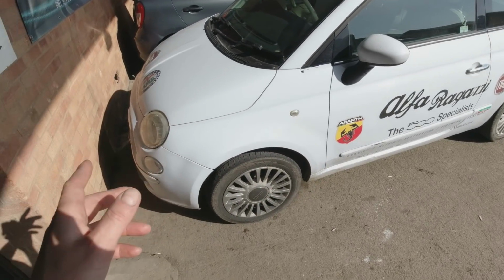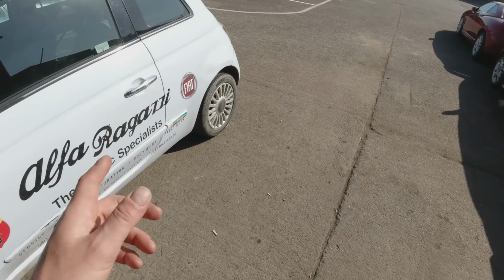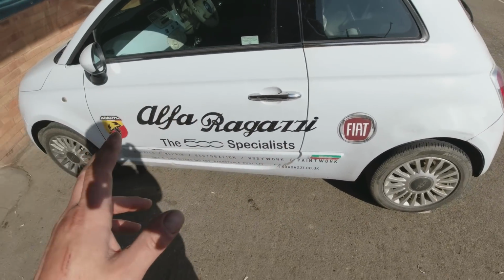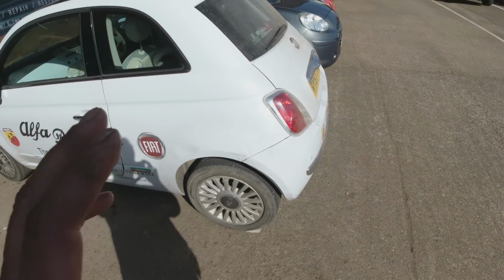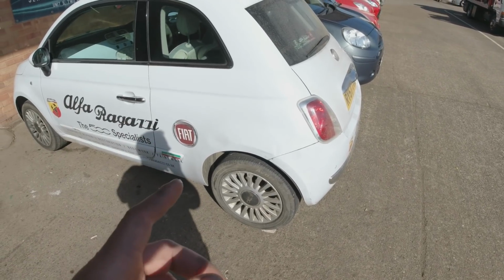So yes, it's a 57 plate 1.3 diesel Fiat 500. It's a lounge, and her name is Fifi. I inherited that name with the car, so I'll just tell you that now. And she, ever since I started flipping cars, this has been my daily runner.